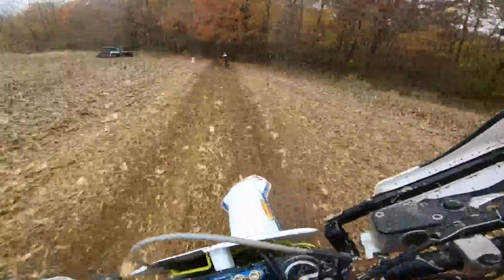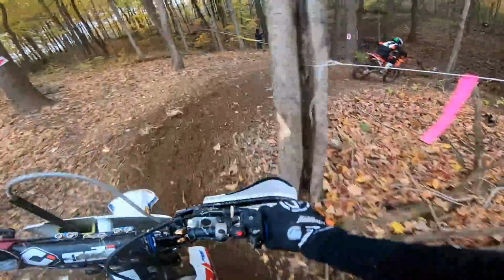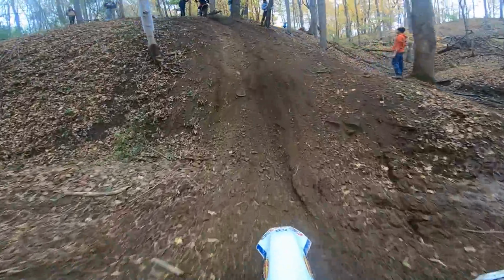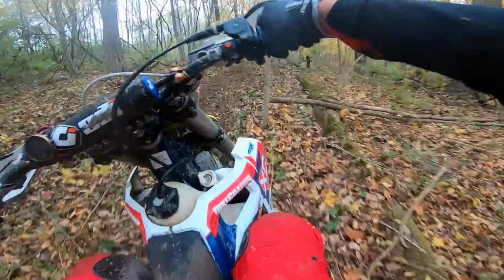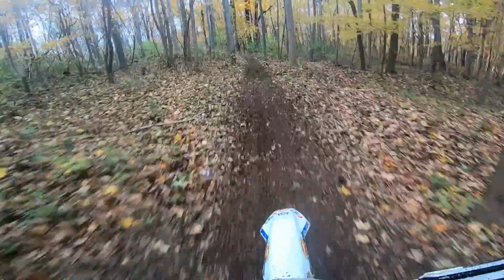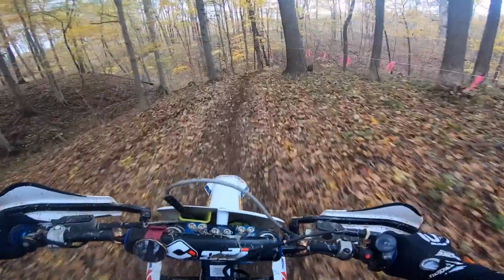Not sure if you guys could hear that there, but that did not feel great. That roost was pretty gnarly this weekend. That was one of the leaders from the A250 class. Let them go by and have them race their own race, but obviously try to jump in and follow faster people.